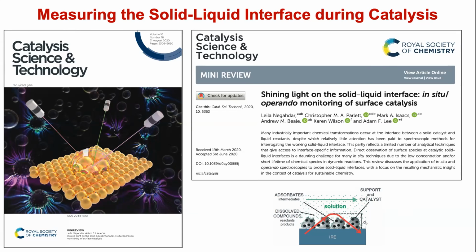ATR infrared is a technique which allows you to do this. And what is important is you have to have a special crystal, and then you have an evanescent wave where somehow you go out, and then near the surface of this crystal, you can pick up signals from the infrared.